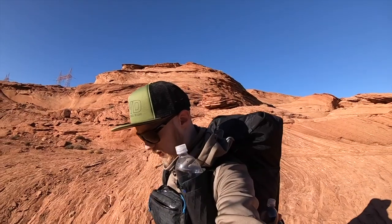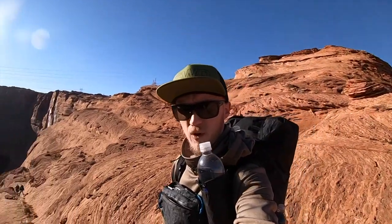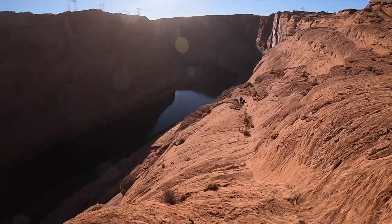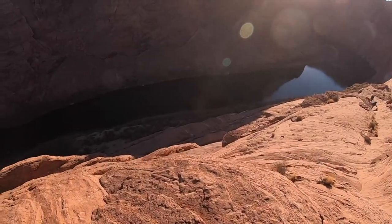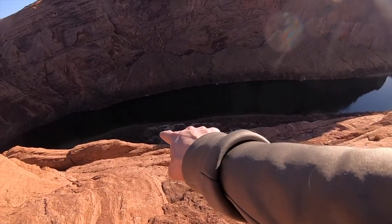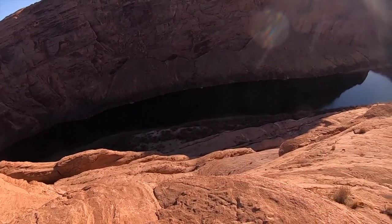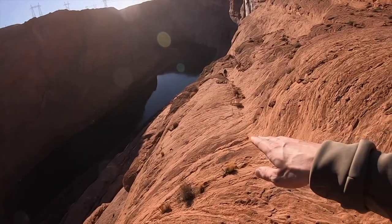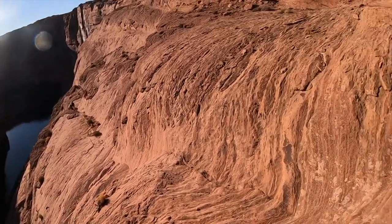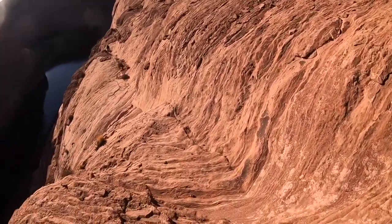All right, we have just gotten to the part where we're doing our scramble. You can kind of see the guys right up ahead of me down there. They're just starting to navigate it, but I'm gonna be real careful here. If you look right over the edge, right down there by the river is the campsite we're gonna end up at. So the trail basically traverses this ledge and then we cut on down. So I'm gonna start my way down to meet up with the guys.